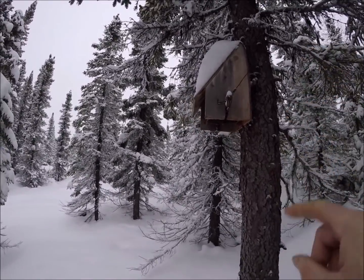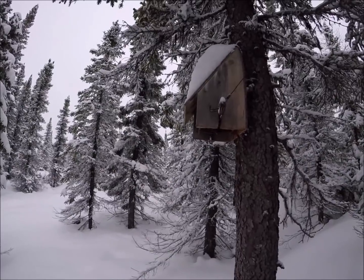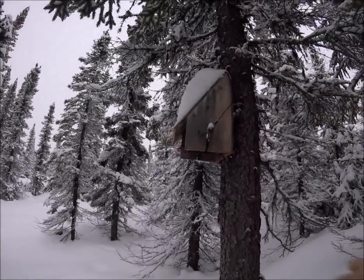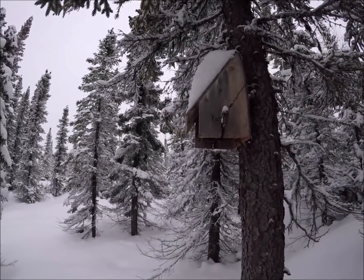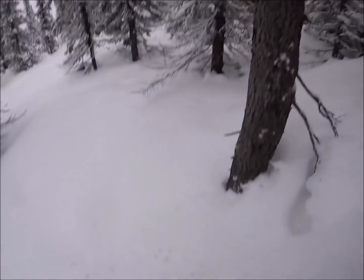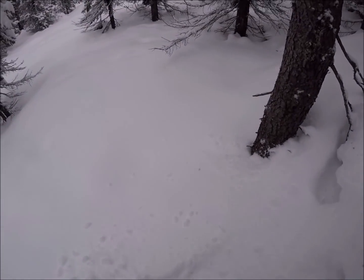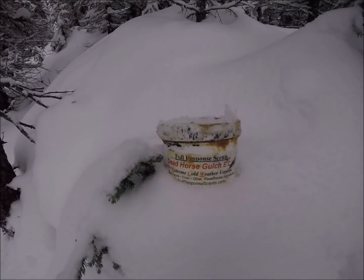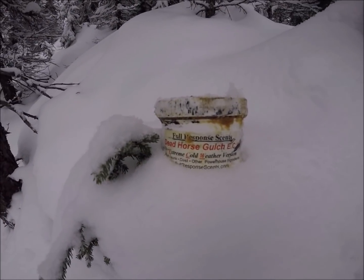But actually, when I came here last year, the box here was gone. A bear had knocked it off, and there was a lot of snow down, and I couldn't find it. So I put a box here. That's why it's a little higher than most of my boxes. But when I came here this year, it was on the ground. I found it, and I just put it in another location. And today, I'm relearning all the sets with some Dead Horse Gulch.